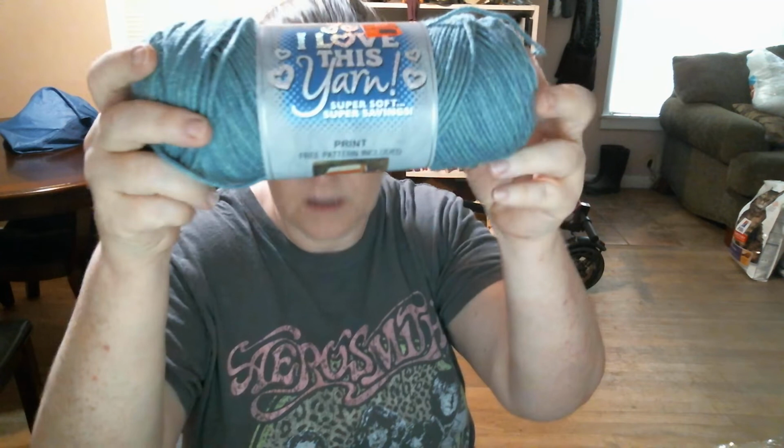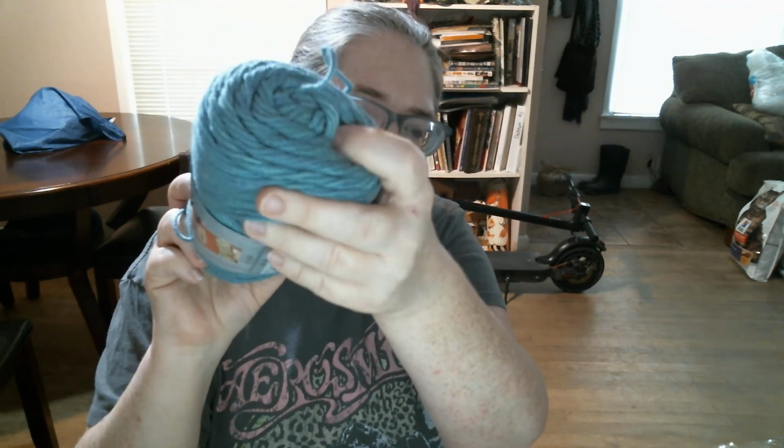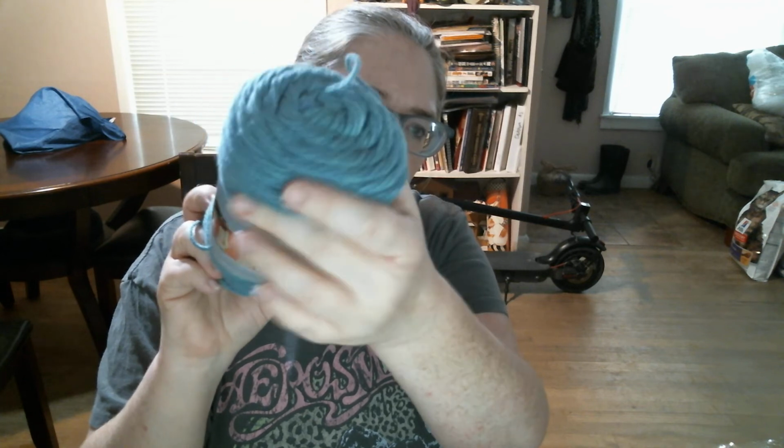So, ocean teal, look at that. It looks more green. It's more like a green teal, but it's got that slightly heathered look to it. It's really quite pretty. It really appeals to me. This so says blanket for me, baby blanket, or I don't know, something. It just really screams blanket. And I think that's what she intended to do, is to make a blanket with it.